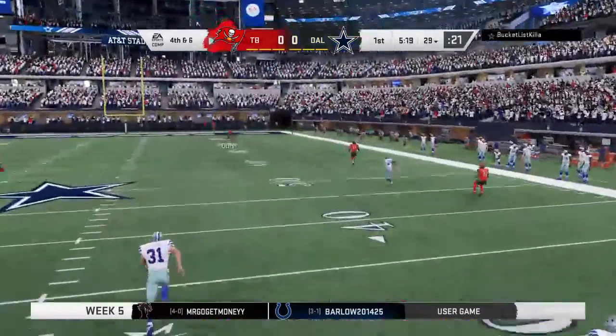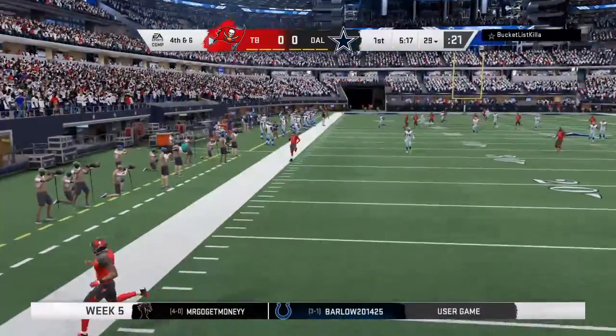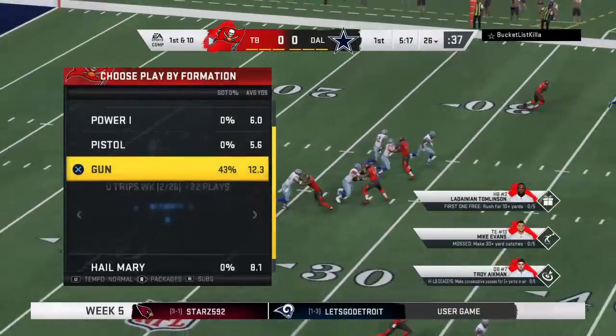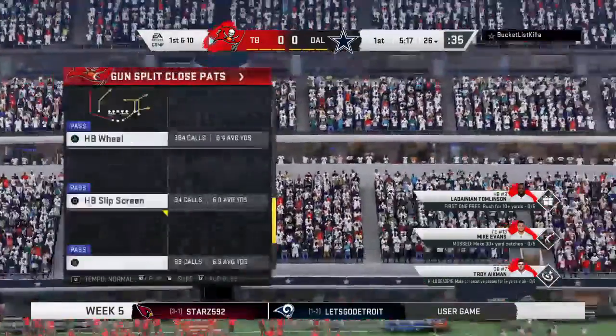And he gets it away, and it's a laser headed for the sidelines. And no return possible here as they angle this one out of bounds at their own 26-yard line.